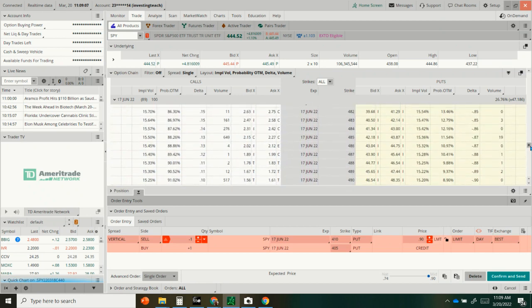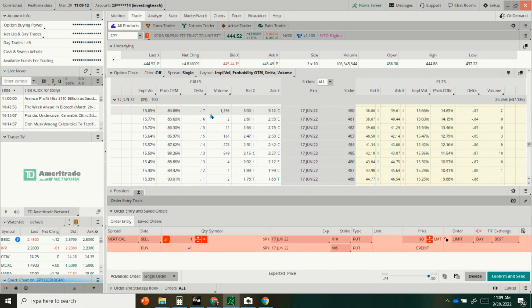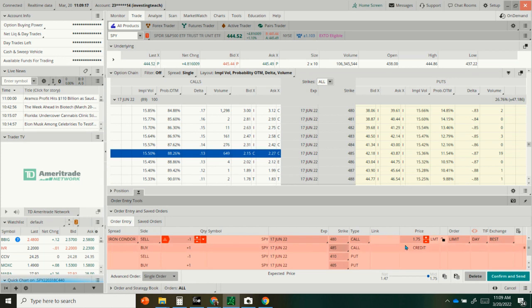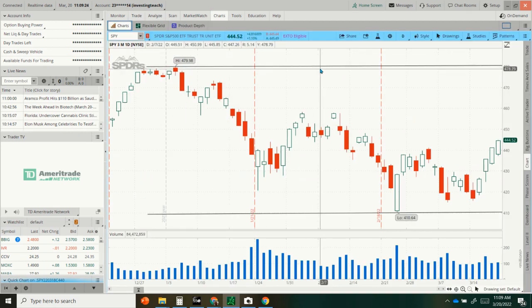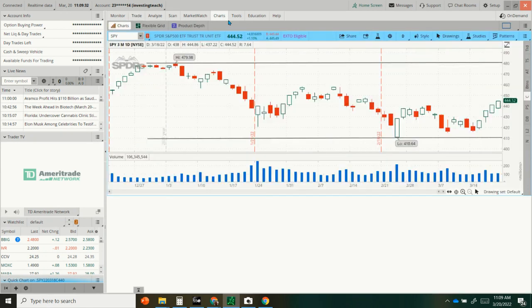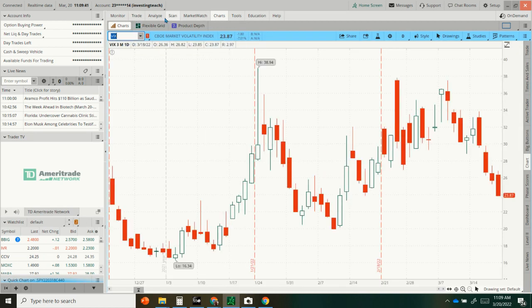Okay. On the call side, you could go around 480 or so. Delta's a little lower on that side, 0.17. If you do 480, 485, it went up to 175 credit, so 175 bucks off $500 if it doesn't touch either of these 2 points at expiration. So that's a pretty risky play in my opinion. I'd rather go even further away from these lines to give even more safety, especially in this pretty high volatility environment we're in. It's at 23.87.